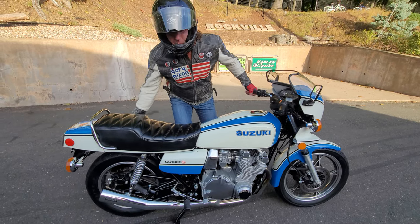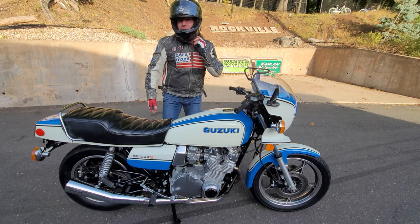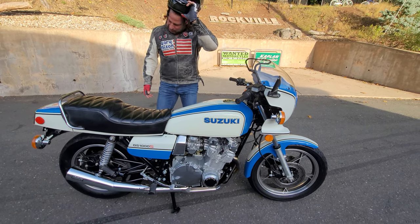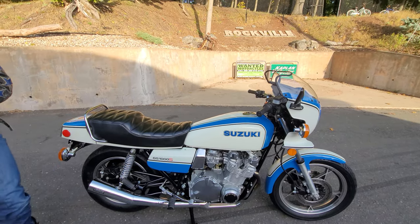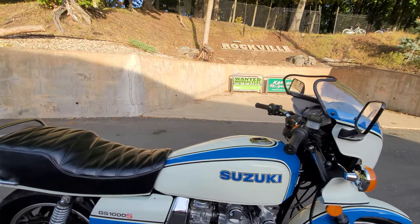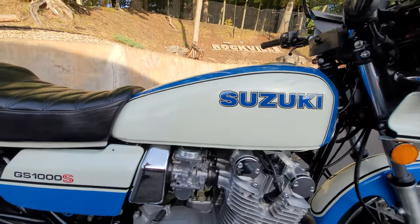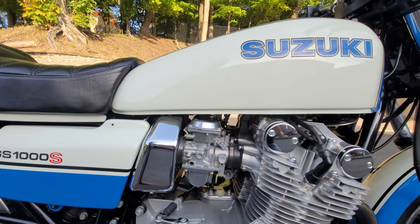Guys, this is the holy grail of classic Japanese superbikes. There is none finer than the GS1000S Wes Cooley replica. I have a long history with these, leading right back to '79. My brother had one of these brand new. This is a 1980 model. They had done a bunch of upgrades on it: a nicer looking saddle, CV carbs, and a few other upgrades. But this thing is an absolute dime piece.